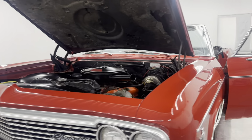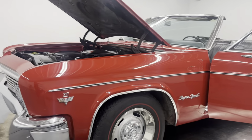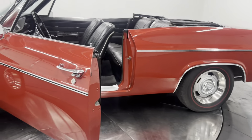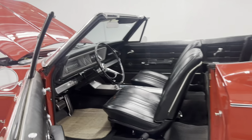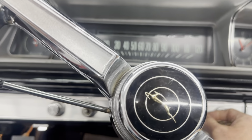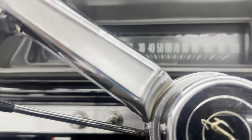Gorgeous car. I really love this thing. I'm going to price this car, I think, very fairly. I was thinking $43,900, somewhere in that vicinity.